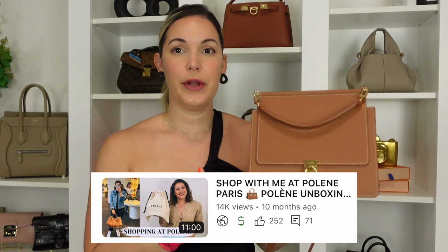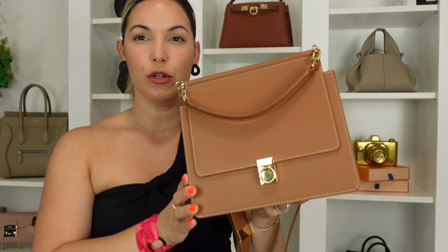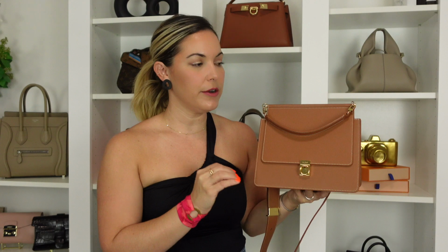But I did want to point out that this camel color is absolutely stunning. I feel like it's a color that you can easily incorporate year round, and I do believe that all of their handbags do come in this color combination.